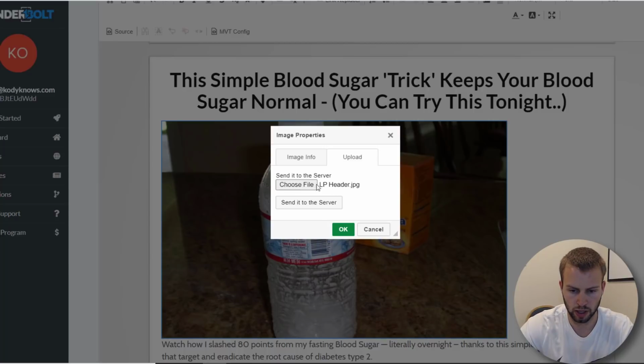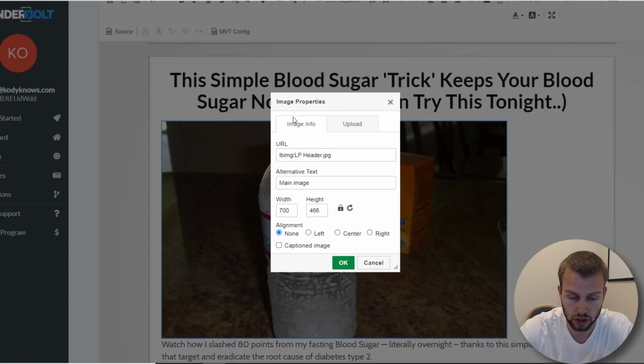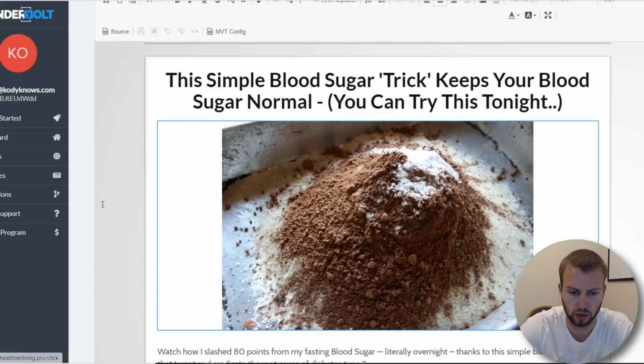Okay, so I labeled it LP header, and one thing you want to do when you put images on LanderBolt, you want to send it to the server. And then once you get here, you can adjust the width. I'll do like 650, make sure it's locked, and then alignment center, and then click OK.